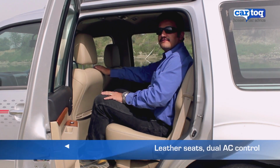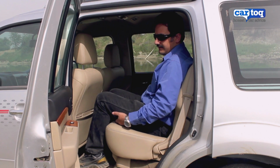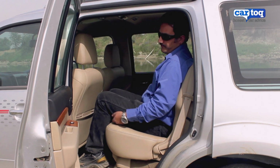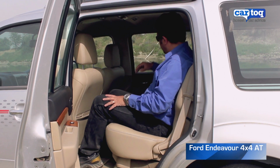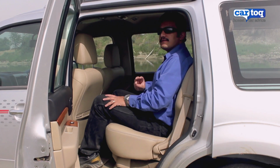Now the rear seat of the Endeavour feels very comfortable because of the leather that's been used over here. But under-thigh support for taller people would be a problem because of the high floor. And there's no center armrest, so it's best suited actually for just 2 people in the rear rather than 3.